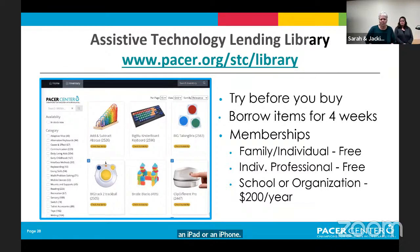Some apps are not very expensive, but there are some that are like $20, $50, and then communication apps can go up to, you know, $100, $200. So those are important things to borrow and try and see if it will be helpful for you or if you like it.